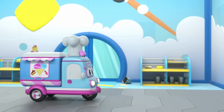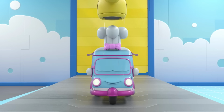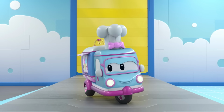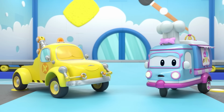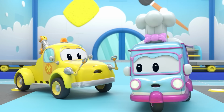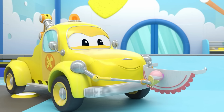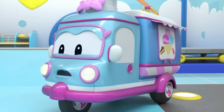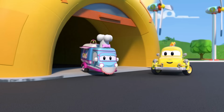The pistachio stain needs some extra effort. Finally. And now, your favorite step, Carrie. Let's get you dry. Thank you for a great wash, Tom. Carrie can now get back to serve the best ice cream in Car City. Wait, Tom still has something for you. An apron? That's great. A magic apron? That's even greater.